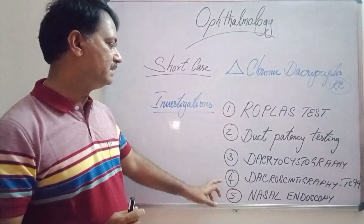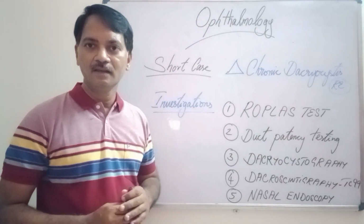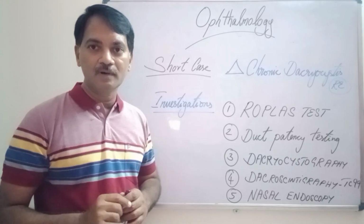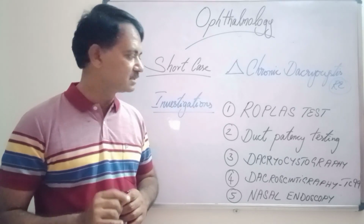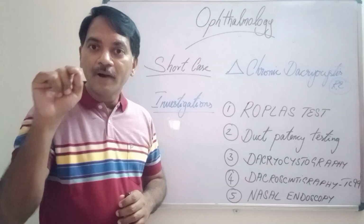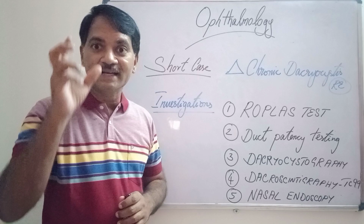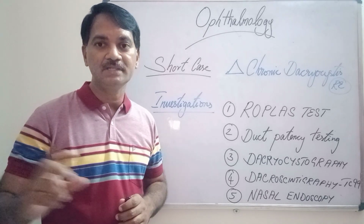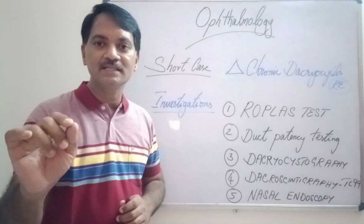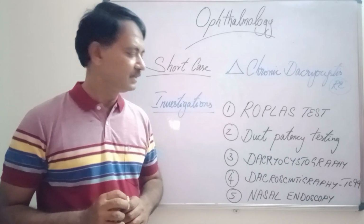The next thing is dacryoscintigraphy. We inject a radioisotope substance, that is technetium-99, into the punctum, and with the gamma camera we track the flow of this substance and find out where there is an obstruction in the nasolacrimal drainage system.